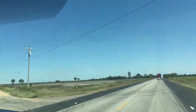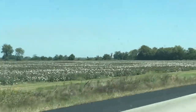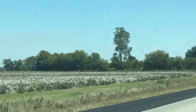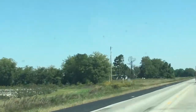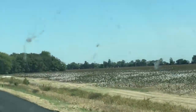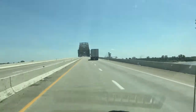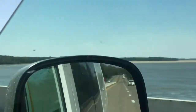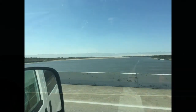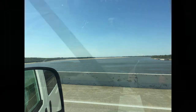We are back in Missouri, and guess what we're seeing? Cotton. We're about 200 feet above sea level, and the next 40 miles or so, we should be approaching the Mississippi. Crossing the Mississippi River to our home state. There it is, mighty Mississippi. Much wider here than when we crossed it the last time at its source in Minnesota.